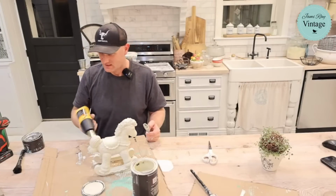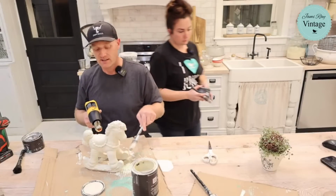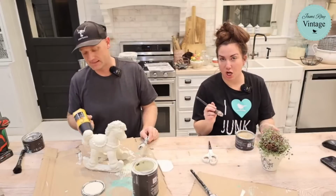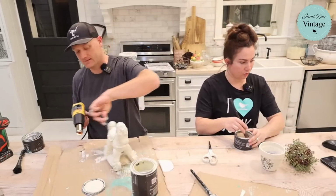I guess I could clear wax my project. So we have been using the JRV stencil brushes for waxes, especially small decor projects like this. It works so good. Yeah, if you're using a colored wax, I always use the stencil brushes for the colored wax because then you don't use too much.